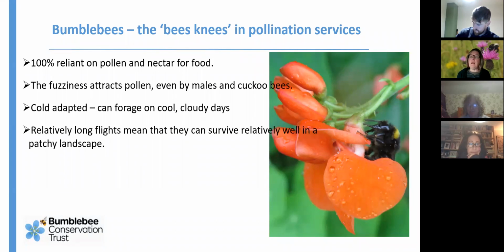They can fly relatively long distances compared to smaller insects, like some of the smaller solitary bees and hoverflies, which means they can actually adapt to patchy resource within a landscape. If we've got landowners and farmers creating patches of resource, these guys can utilize it within reason. And also they can be pollinating over distance as well.